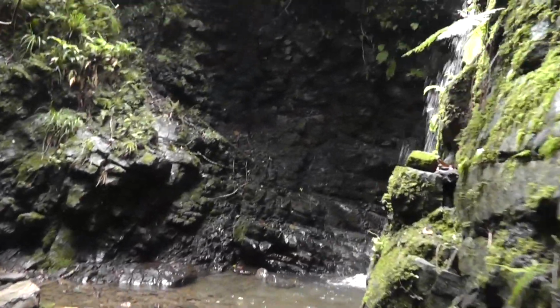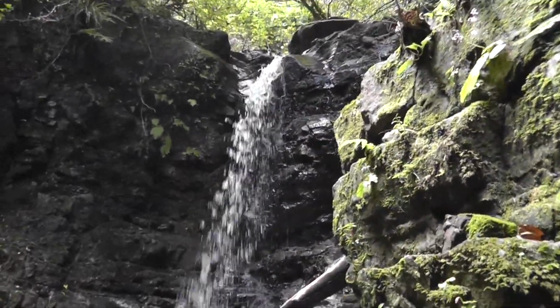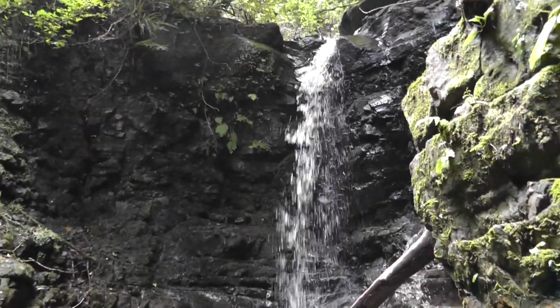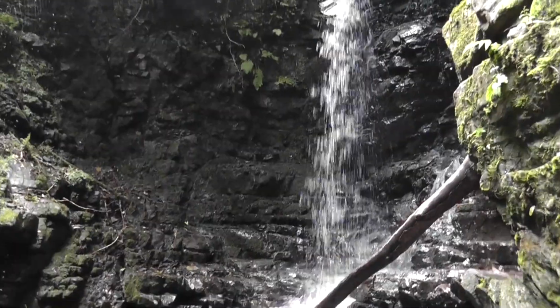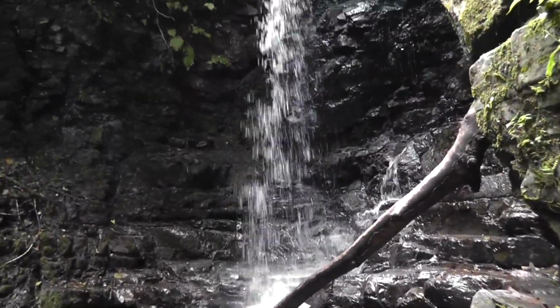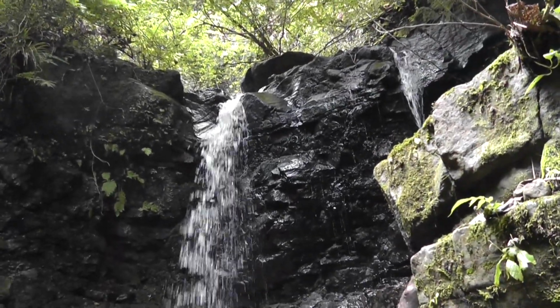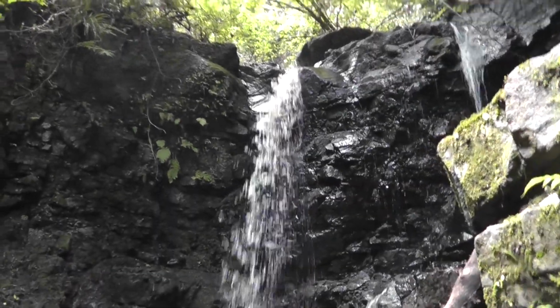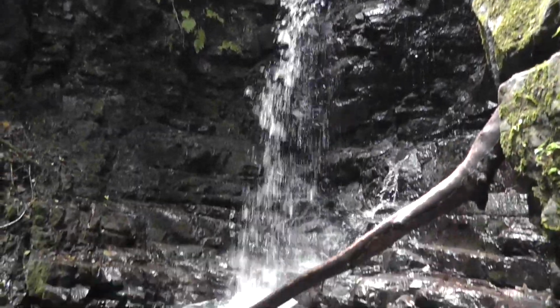And here we have our waterfall right around the corner. Isn't that nice? All in one giant spider web to reward our efforts. That immense spider web. Let's take a look at it. Isn't that nice the way the water spews over the top? I got to say spew in a video. Never anticipated that.